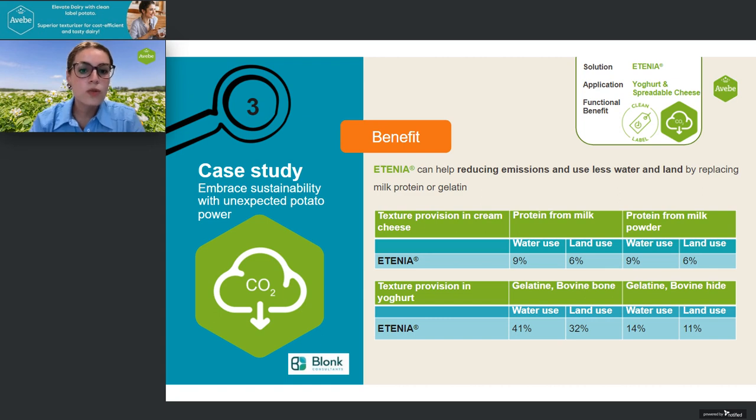If you would like to have more information about how Etenia or other ABB products contribute to sustainability compared to some animal proteins or animal-derived products, please do not hesitate to contact us.